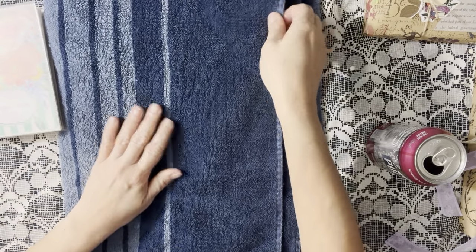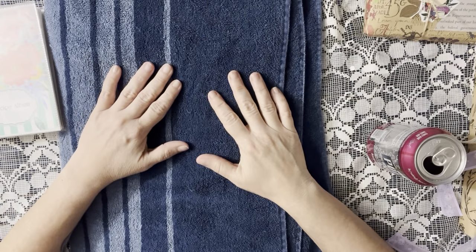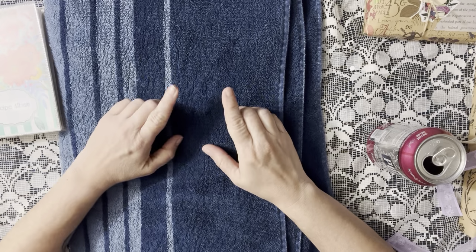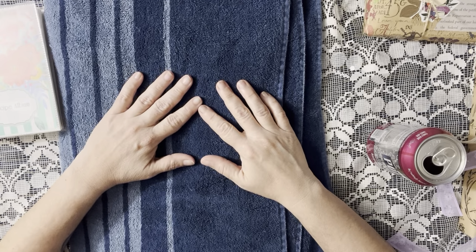Those are finished. So whatever doesn't sell at my craft fair, I will upload onto my Etsy shop. You should see it by Monday night, and I'll probably just make a comment on my community post.